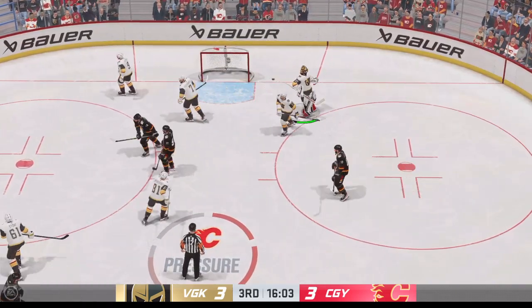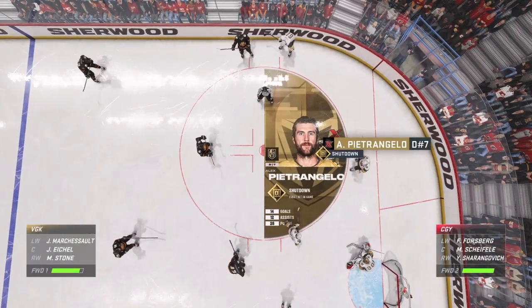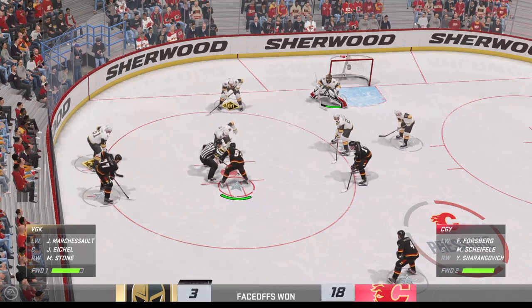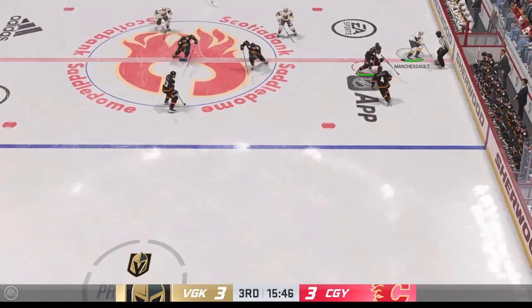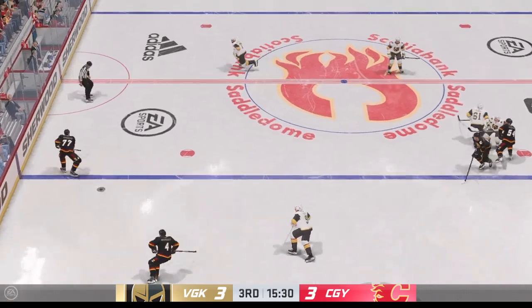Well, and this is a huge play right here. Just recognizing the tempo of the game and being able to dictate it. He's done it all night. Petrangelo's fantastic at defending in one-on-one situations. His shutdown zone ability, guys, it allows him to stop the opponent from getting a good scoring chance when they're coming in against him. The Flames get a hold of it.